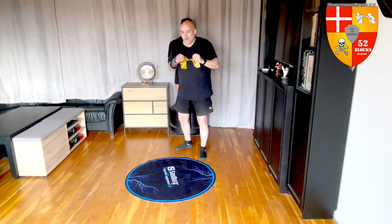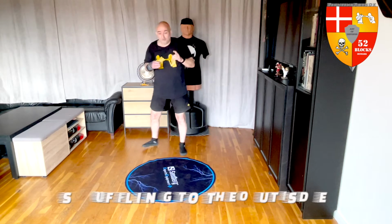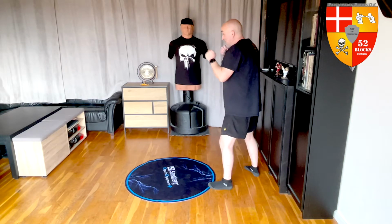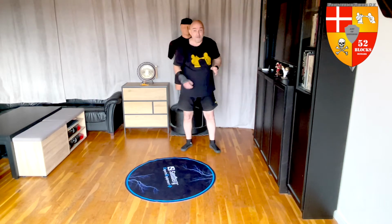Shuffling is not going to be used like this to go across so much. It's more suited for when the right hand is coming. I'm moving to the outside. Now I'm outside my opponent at a really good angle. Boom, like this. So we're not going to do much cross blocking with the shuffling.